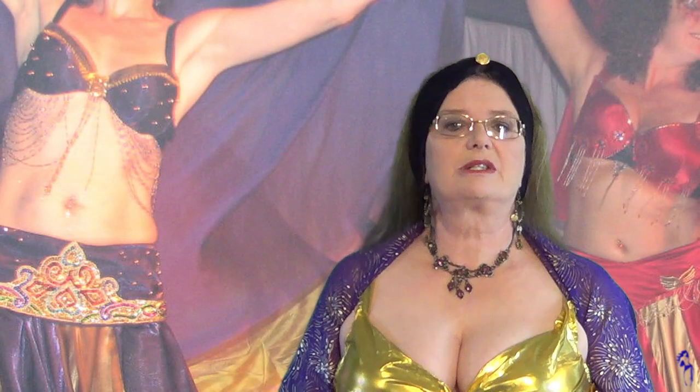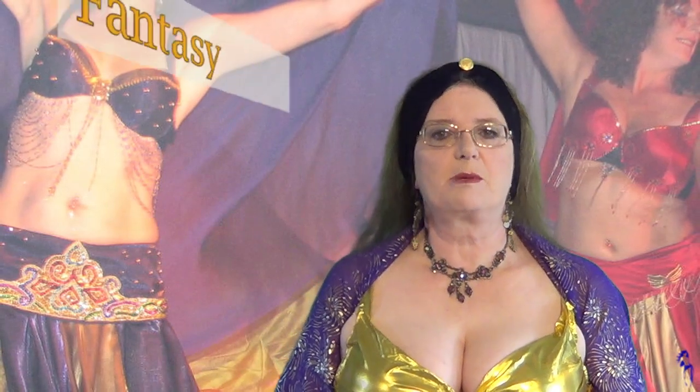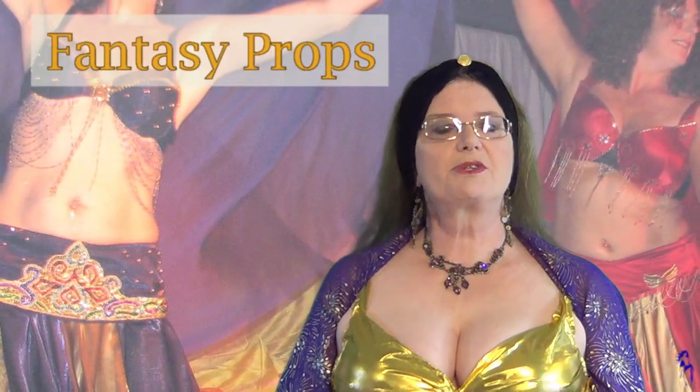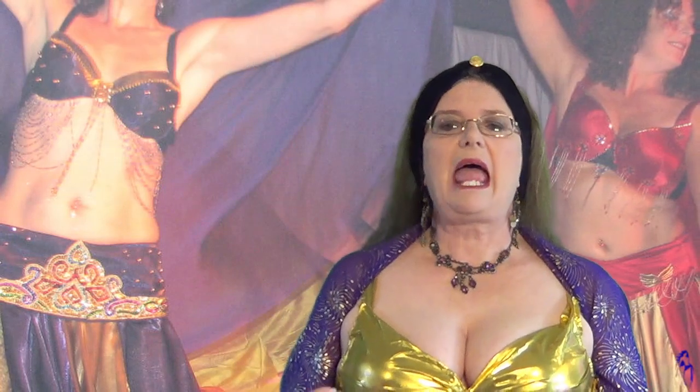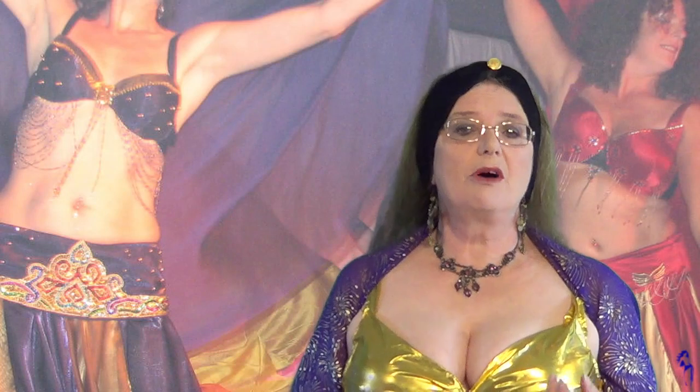What about the things that have been added to the dance from outside? Now, the first group of props is what I think of as the fantasy props. These are the props that build the belly dancer as she should be. So we have, for this example, veil.